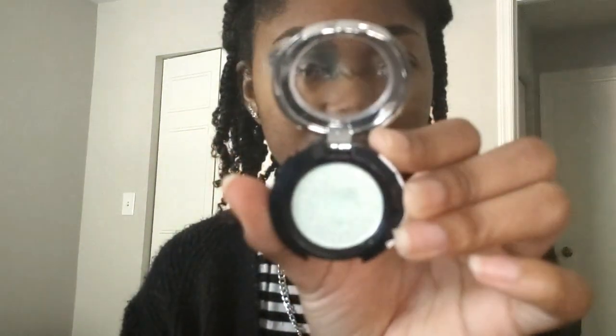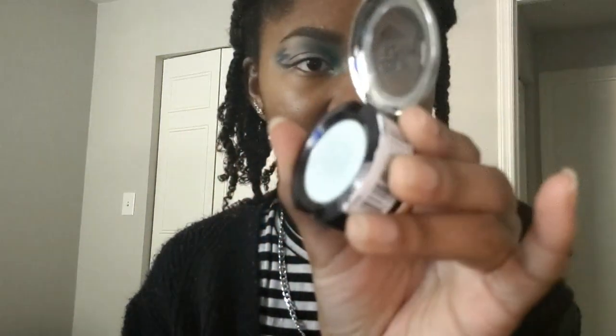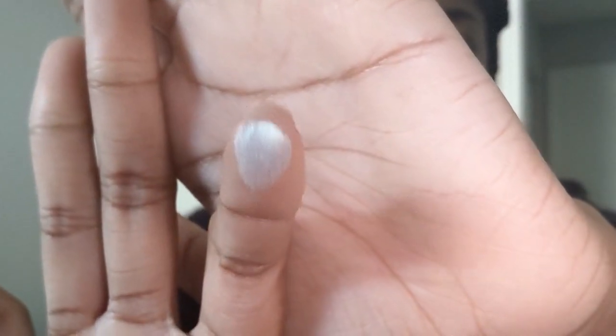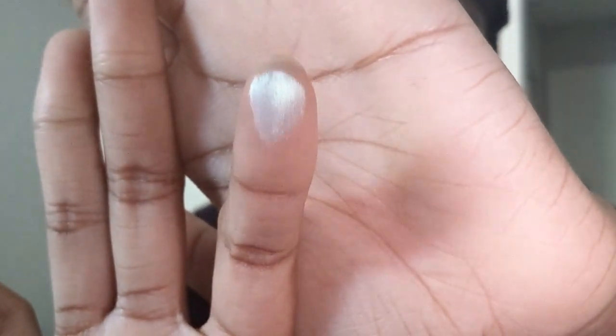It looks like absolutely nothing in the pan, but then there's a slight shift. Hold on, let me see if I can show you. It looks white, but it has a blue green type of shift. That shows a little bit better. I think you can kind of see. But I'm gonna pop that right on top of Cheat Code in my inner corner. My tear duct will be glittery.